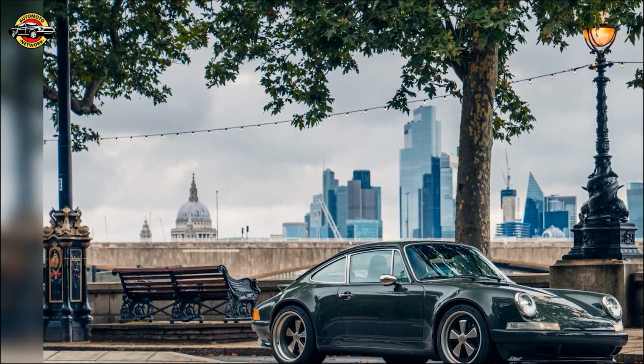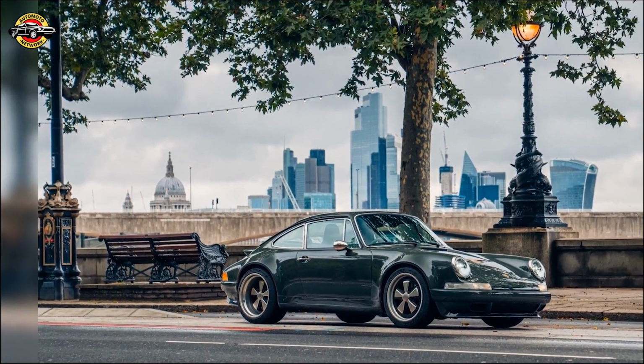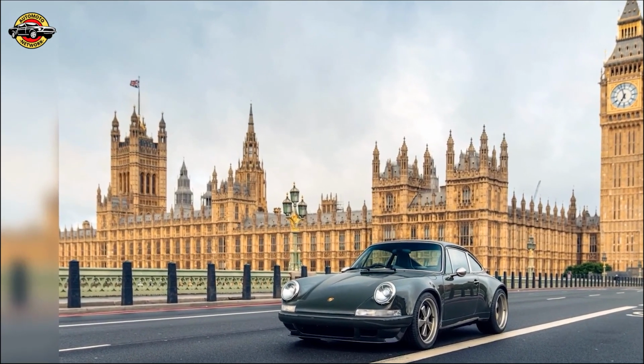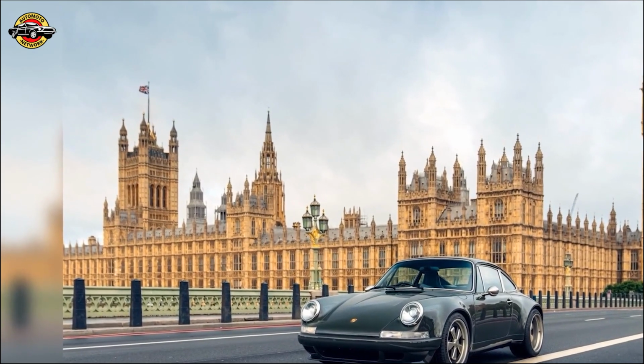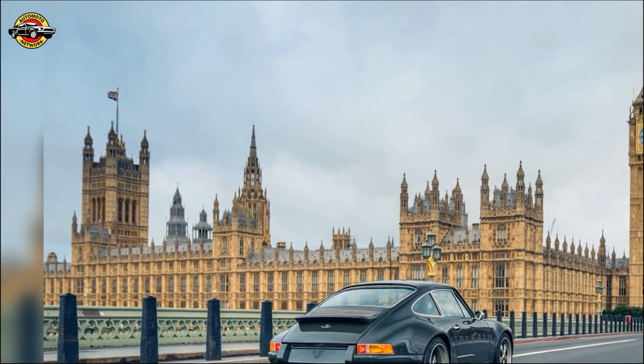Each commission is a unique collaboration with the customer, meticulously crafted over 18 months with unparalleled attention to detail. Prices for Theon Design commissions start at £380,000. Explore the world of air-cooled Porsche perfection and join the dedicated and passionate team at Theon Design in creating your dream Porsche.